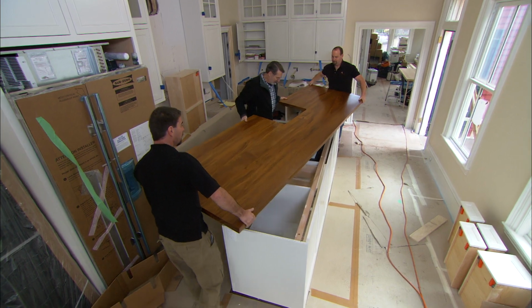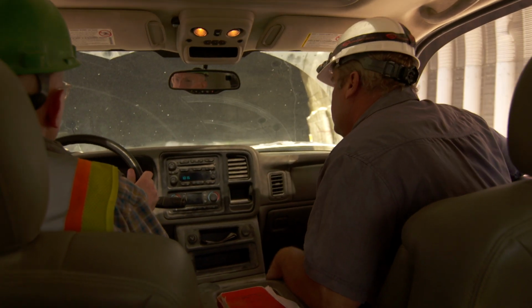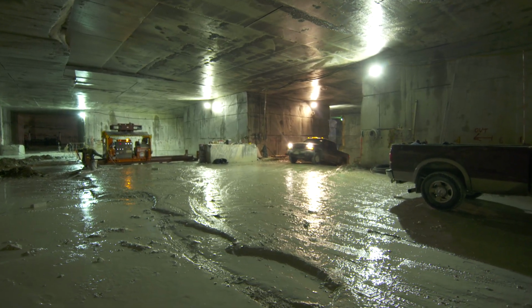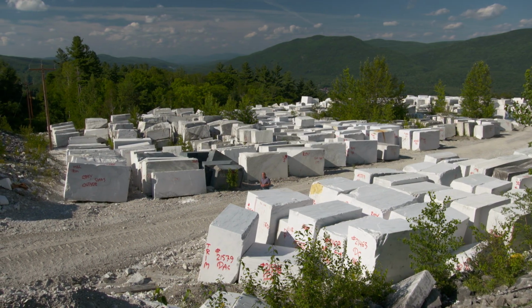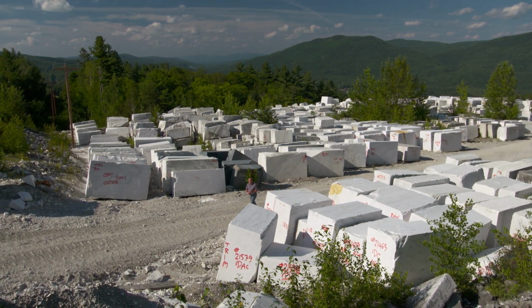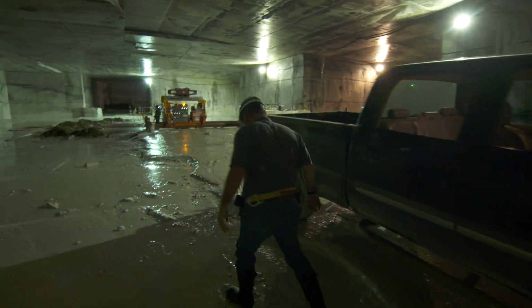For many people, traditional countertops are the only way to go. In Vermont, there's an underground operation where many of them come from. Today we're at a quarry in southern Vermont where Danby marble is extracted. And this is actually the largest underground quarry in the world. Now, stones from this place have graced the Jefferson Memorial, the Supreme Court, and have been used for thousands upon thousands of kitchen countertops.